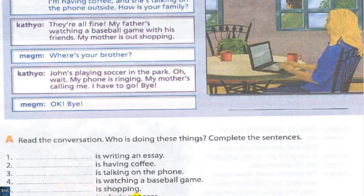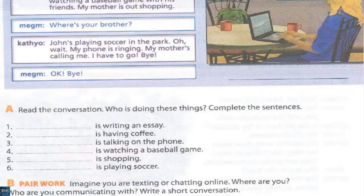Soccer, football. Homework. Number 1, answer the workbook. Number 2, of course, learn the words by heart. Listen and repeat.